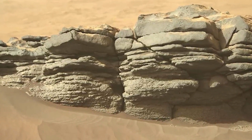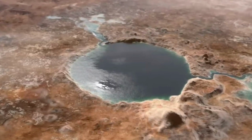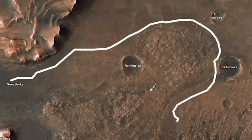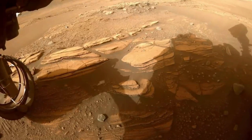CO2 frost on Mars was discovered in the 1970s by NASA's Viking landers, and it has since been observed by other spacecraft like the Phoenix lander and the Mars Reconnaissance Orbiter. Also, CO2 frost is not as common as water frost, making research much more difficult.